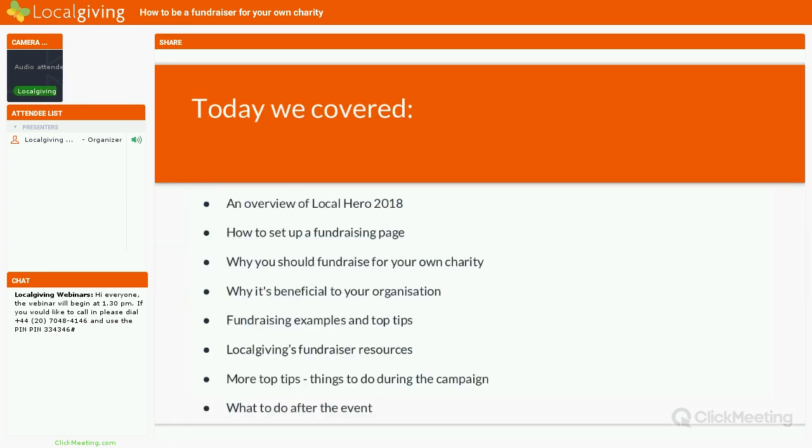So today we covered an overview of Local Hero. We talked through the practicalities of setting up a fundraising page, some of the benefits of setting up a fundraising page for your own charity. We talked about some fundraising examples, some tips from Local Giving. I showed you a few interesting case studies of previous people who have fundraised for charities that they work with or volunteer with. And I talked briefly through what to do after the event.